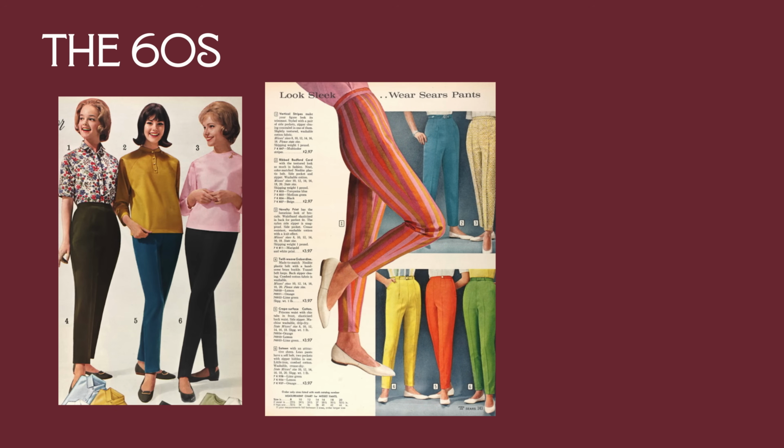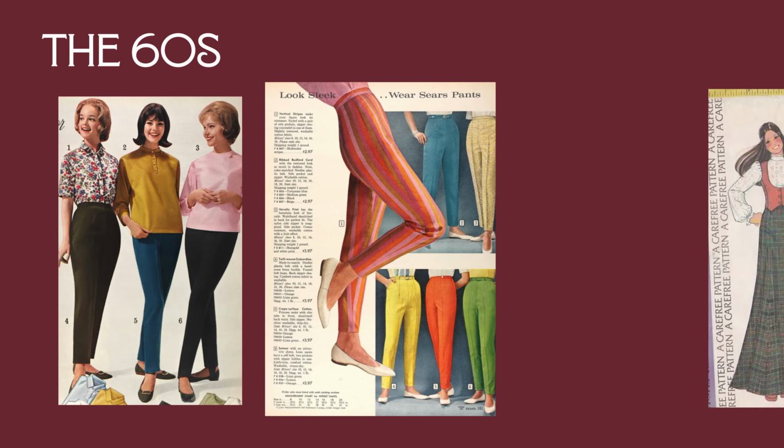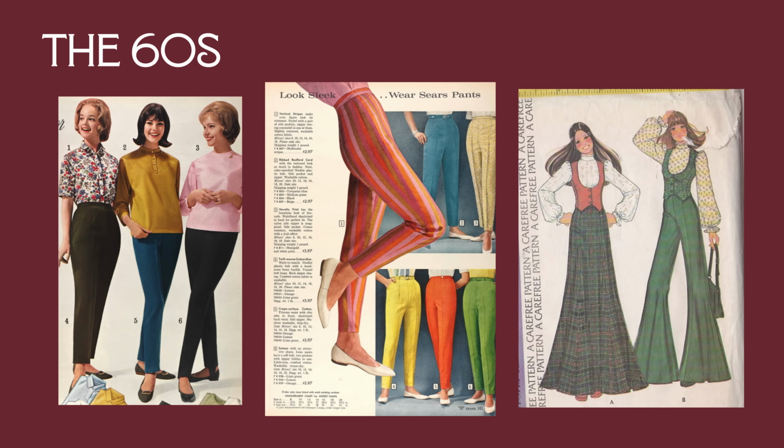From the 50s, we move into the 60s. The first half of the 60s was very similar to the 50s. And at the end of the 60s, we start seeing these hippie looks, and we go to the bell bottoms and the boot cut trousers with wide legs.